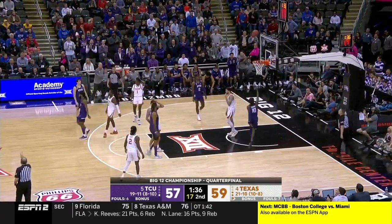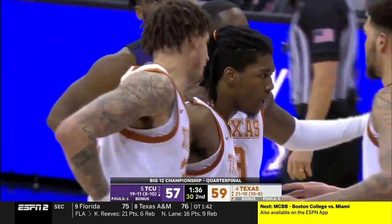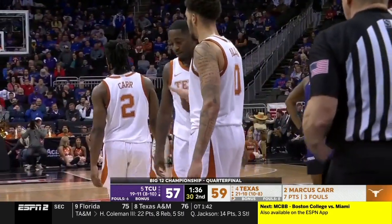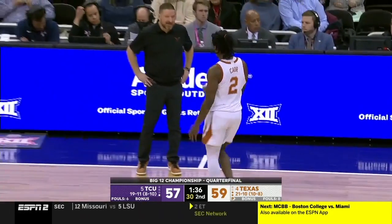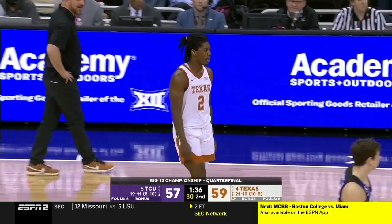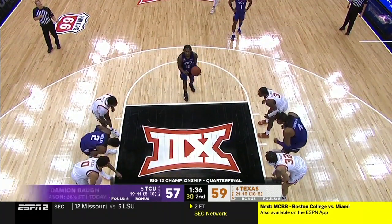Two-point game. Carr whistled for the foul. That's third on Marcus Carr. You know, it's a silly foul. In a one-possession game, you're up two, we got a minute and a half left. Force TCU to play against your half-court defense. You just give them a walk to the foul line by putting two hands on the ball handler.